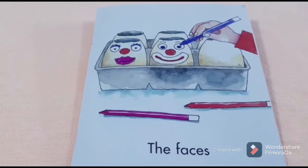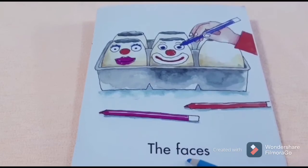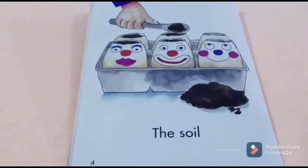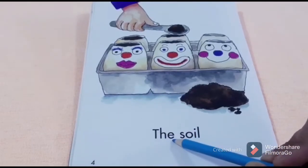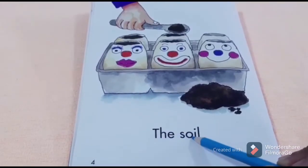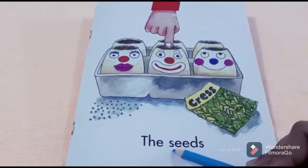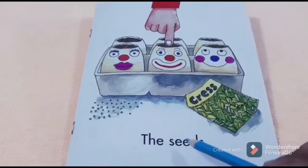The faces. T-H-E, the. F-A-C-E-S, faces, the faces. The soil. T-H-E, the. S-O-I-L, soil, the soil. The seeds. T-H-E, the. S-E-E-D-S, seeds, the seeds.